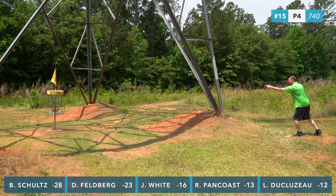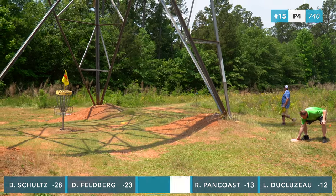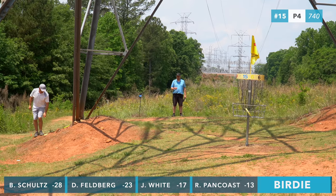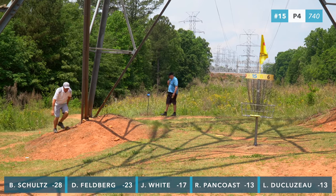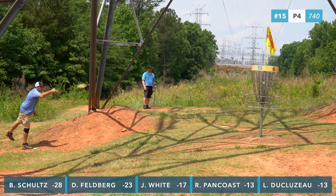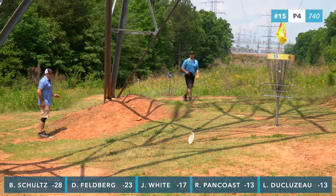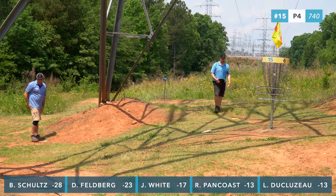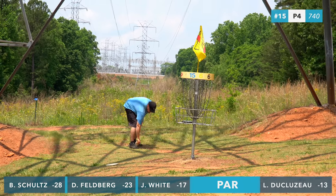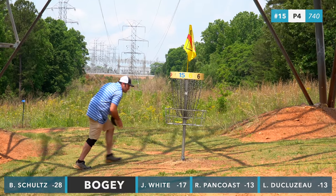Jeff cleaning up. Good bird. Lionel from the back corner. Great bird. Feldberg. Oh. Goes high and almost gets a rollaway to go with it. Ross taps in for par. Feldy taps in for bogey.